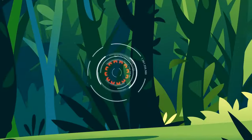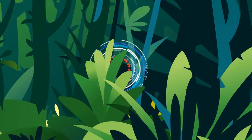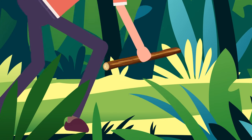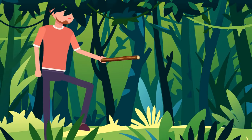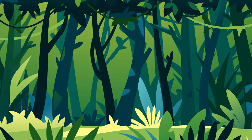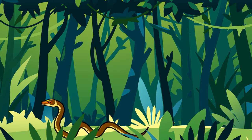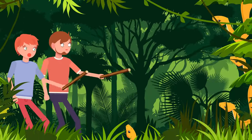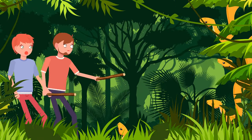The first thing you need to do is get out of your stupor and find a thick stick. This is your best tool right now. If you encounter a venomous snake, the best you can do is retreat slowly. But this time, there are too many of them. They're aggressive and hungry. Together with your friend, you fight off the snakes with a stick. But there's more and more of them coming.